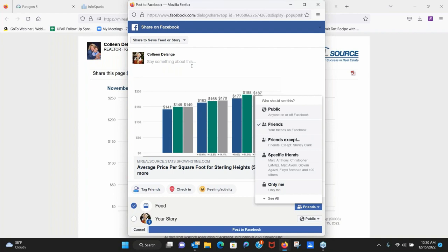Meaning whether it's your cell phone number or how they can get a hold of you, or why they want to sell and then how to get a hold of you. So this is where we're writing our story and putting in our call to action so that people can click on it, see that interactive graph, and know why they should click on it, right?